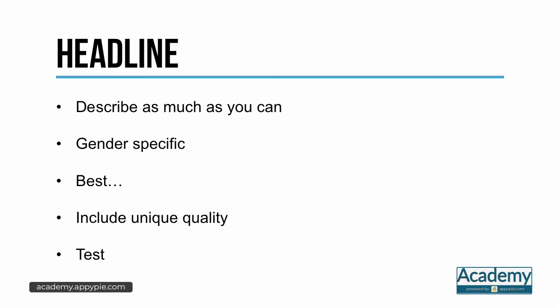And finally, it's very important that you test. That's because the headline or product title that you think will be most effective might actually not be as effective as it could be. The only way to know for sure is to try putting up listings with different product titles and seeing which ones sell the most.